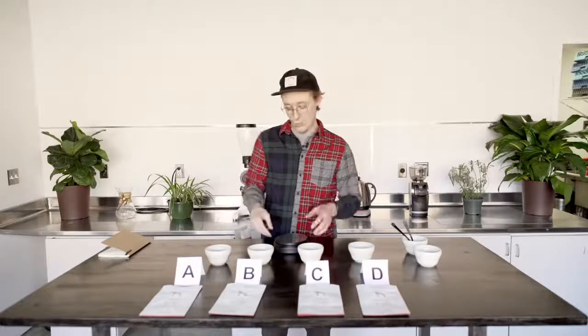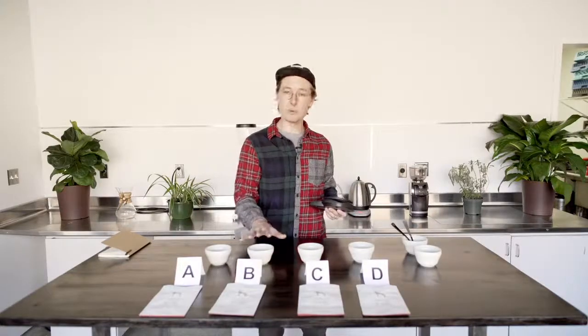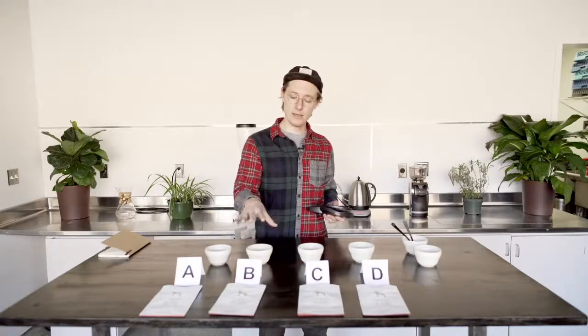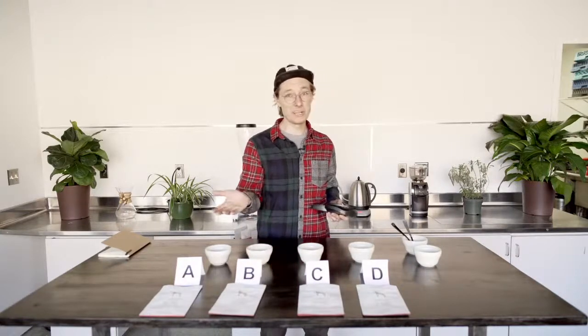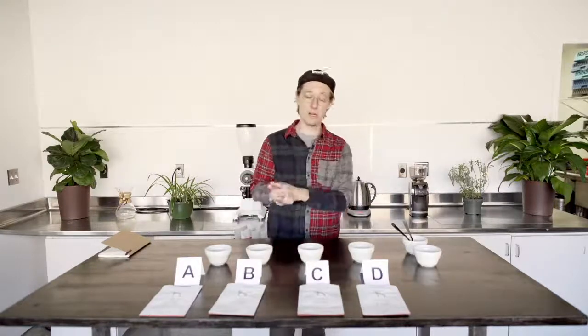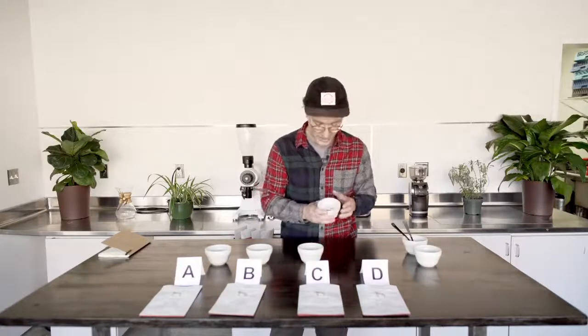All right, now that they're weighed out, we actually don't need the scale anymore, because we basically just fill up. We know exactly how much water to put in. We just put it right up to the lip of it. But this next part, we're still going to examine those whole beans, okay?